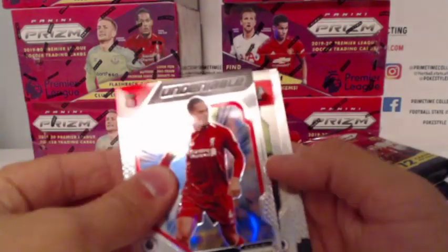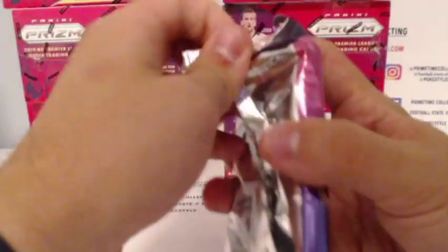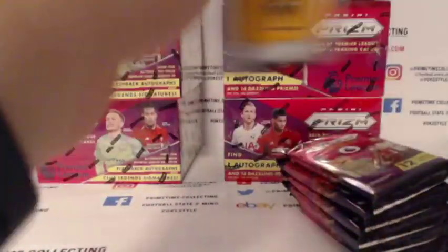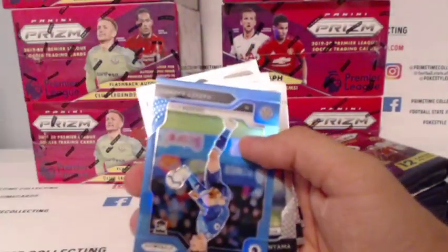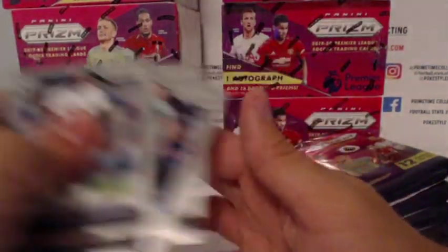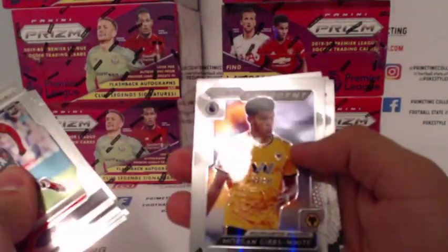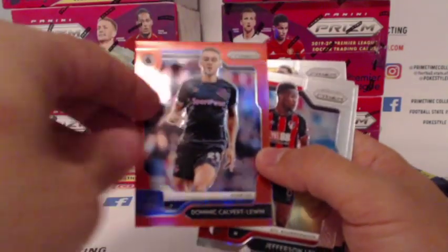For Liverpool, undeniable, Virgil van Dijk. And for Bournemouth, Lewis Cook, Prizm. For Chelsea, Danny Drinkwater, purple and blue. For Leicester, Harvey Barnes, rookie, blue, out of 199. Emergent, Morgan Gibbs-White for Wolves. And red for Everton, Dominic Calvert-Lewin, out of 149. Base.